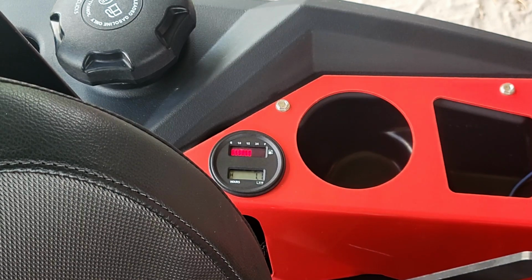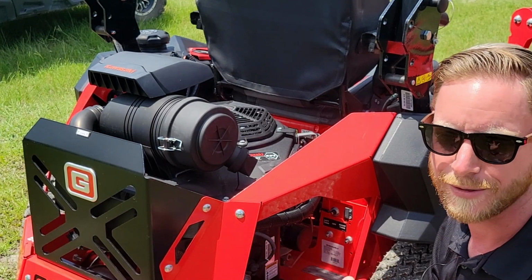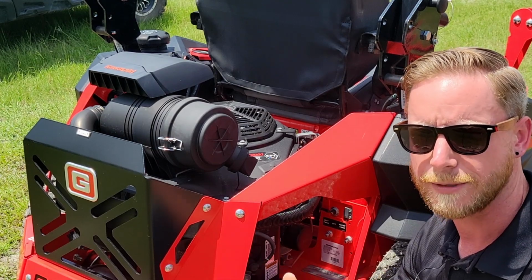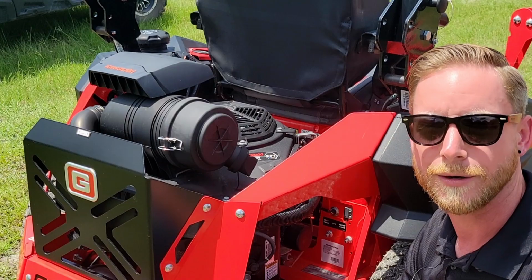And compared to how most mowers with an electronic gauge just show you a little bit, whether it's mostly full or mostly empty, and they don't really show you much in between, this gauge actually has a very nice linear graph all the way back, so you'll be able to tell exactly how much fuel you have left, if you have enough left to get that cut done or not.